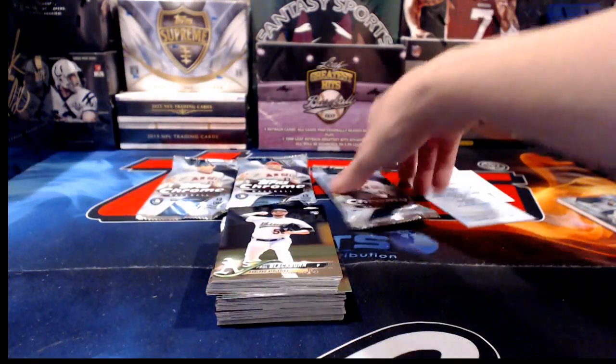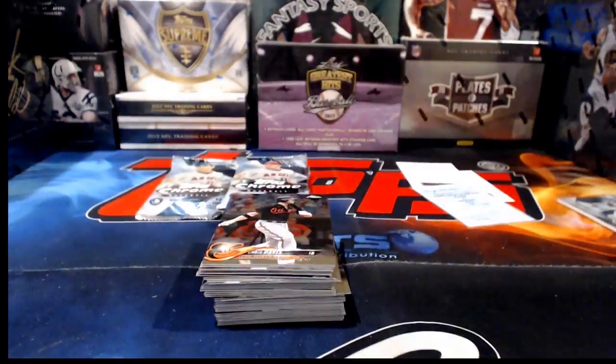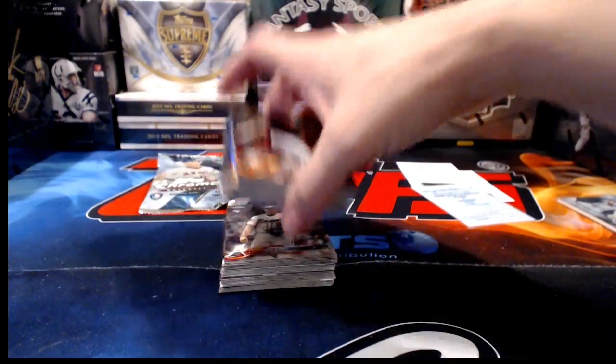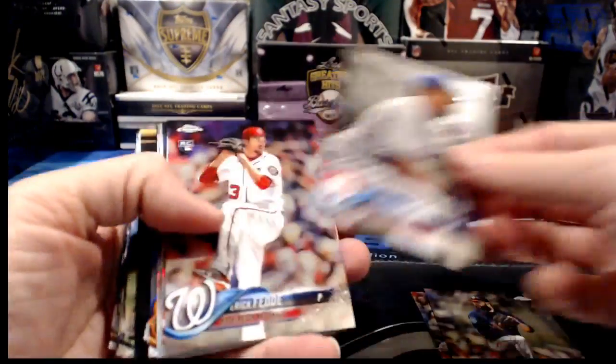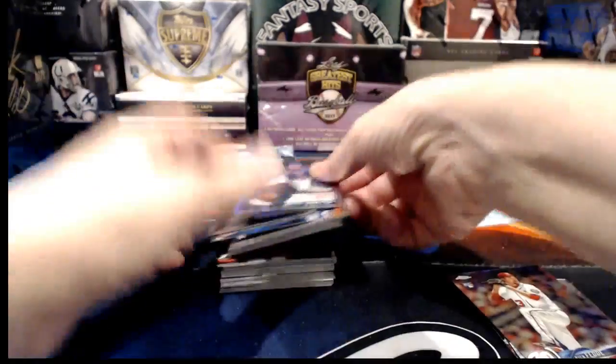Randall Cobb. What happened to you, brother? I don't like hearing that. I don't want that to happen to Randall Cobb. I want him to play more and play better.